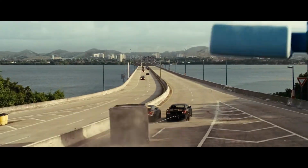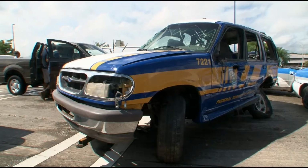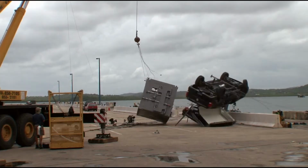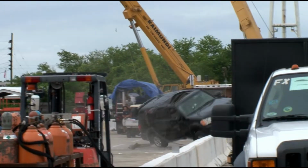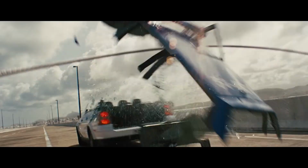Another thing that was a challenge is the bridge sequence. There was so much going on this bridge. I mean, you had 14 cars, I think, head on with this vault. Either being crushed, destroyed, flipped, knocked in the air, knocked off the bridge, falling 30 feet into the water below, two cars at the same time. I mean, cars being decapitated.